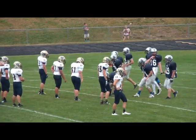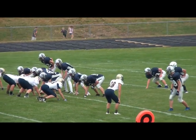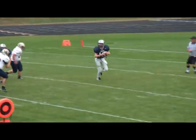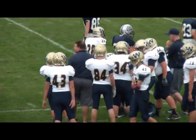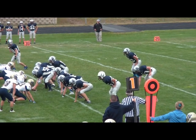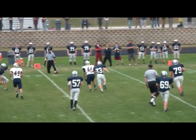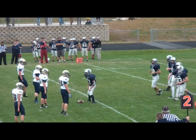Okay, first and 10 for Sanborn. They are at their own 20. Pass on the play. Caught by Ben Swords for the first down. Okay, it's a first and 10. The ball is at their 36. Incomplete pass. Okay, here we go. It is a second and 10.